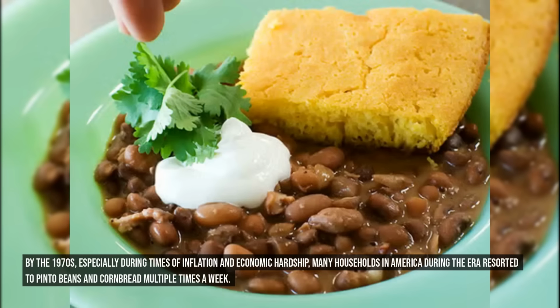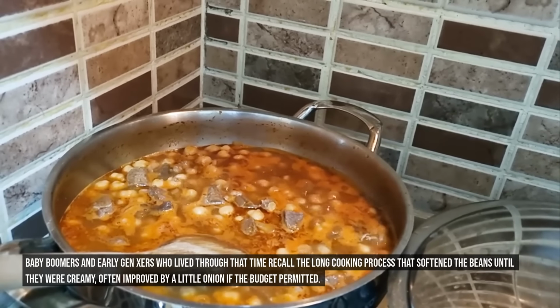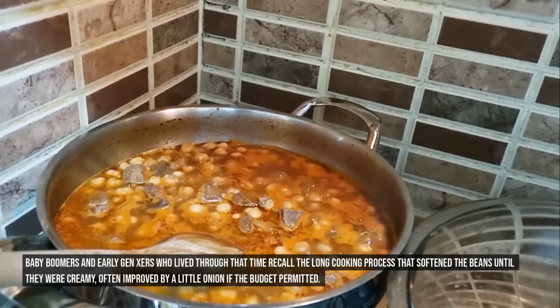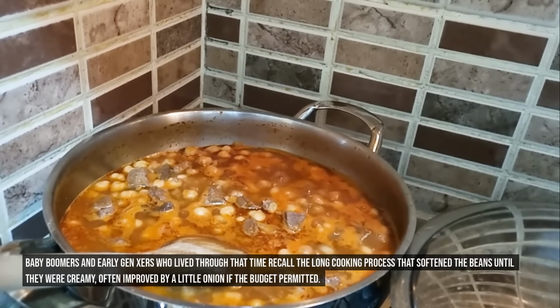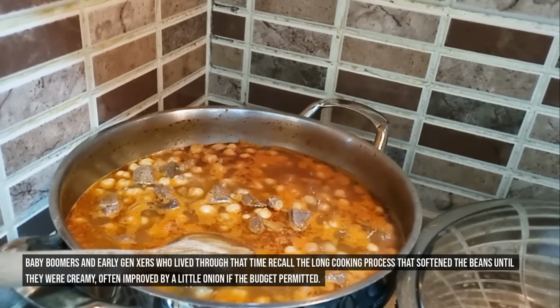By the 1970s, especially during times of inflation and economic hardship, many households in America during the era resorted to pinto beans and cornbread multiple times a week. Baby boomers and early Gen Xers who lived through that time recall the long cooking process that softened the beans until they were creamy, often improved by a little onion if the budget permitted.